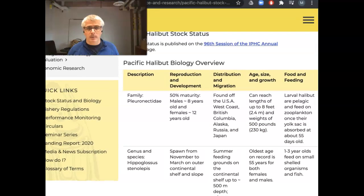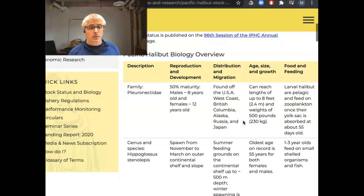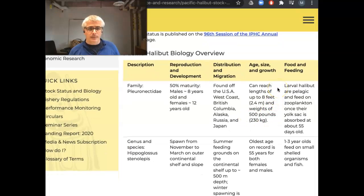They're pretty common. They can reach a length of 8 feet, which is huge, and up to 500 pounds. It's a big, big, big fish. The larval halibut are pelagic and feed on zooplankton once their yolk sac is absorbed at about 55 days old. So that's quite a while to be living on your yolk sac, which my fisheries professor referred to as the sac lunch from mom.